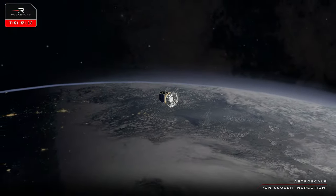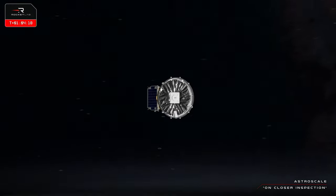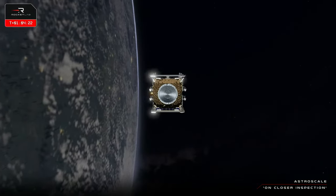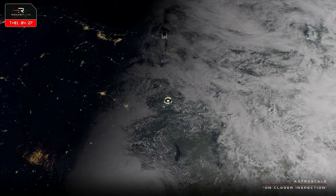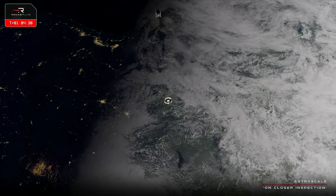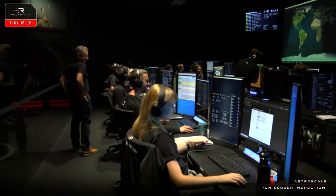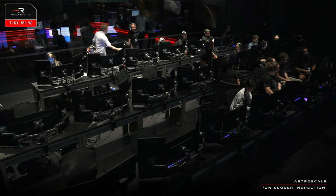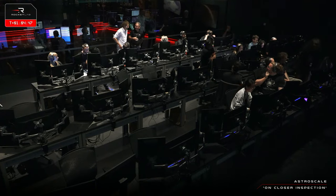Payload deployment confirmed. And there it is, the call from Mission Control that Astroscale's ADRAS-J satellite has been deployed and our mission is now complete. ADRAS-J is now on its rendezvous with the H2A rocket to demonstrate its space junk removal technologies. Congratulations to Astroscale on reaching orbit and all the best for your on-orbit operations, which begin right now.